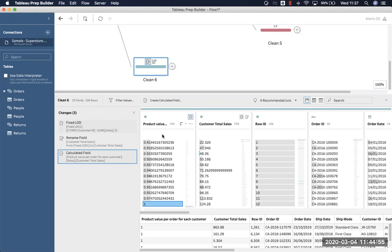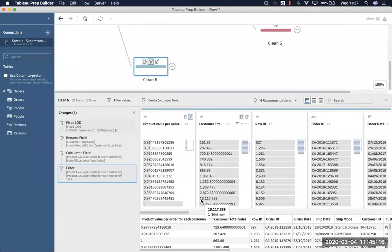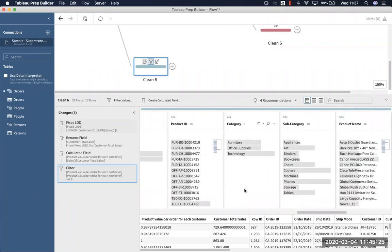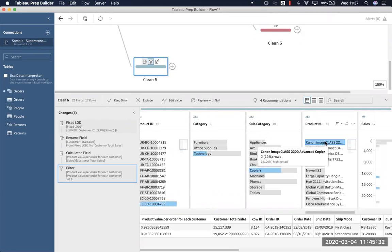So if I only wanted to go and look at certain customers whose sales or those individual products have contributed to at least 90% of those sales, we can actually now go and filter down those values and talk about our product value per order for each customer. Is that greater than 0.9? So 90% of the orders come from there. And then we can start using this profile pane to actually go and look at what segments that's actually created for, which cities do those sales happen in, which products are we actually talking about. And actually, if we sort those, the Canon image is often that product that contributes the most to those sales, where we've got kind of individual lines that are contributing quite a lot.